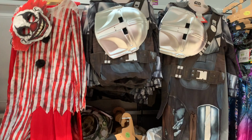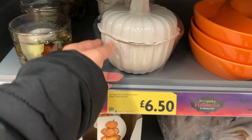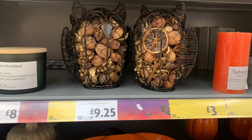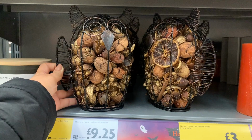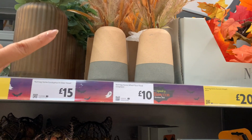And then also the Star Wars, this is 16, and we have here 650, and this is 925. And this one is so cute. Yeah, look at that. And we have candles here and candles. And then this 20 pound. Then this one ornament 10 pound. It's really nice. So nice.